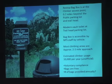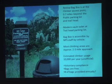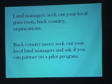The unofficial number there is probably 2 to 3 times off. I apologize for that. It's actually closer to maybe 3,000 to 5,000 users per year on Lumpy Ridge. And it cost me about $75 to build this box. The metal sign that went with it was also produced locally by a little sign shop in Estes Park for about $35. That was 1 each sign. Actually, it was 2 each. The other bag box is up on Long's Peak at Chasm Meadows. So again, the target group was us climbers, and just trying to deal with the dookies.